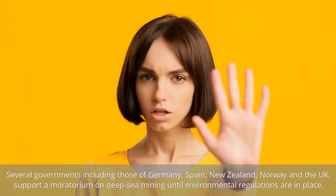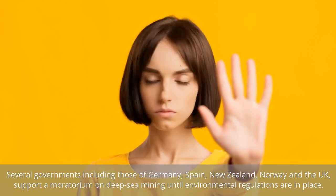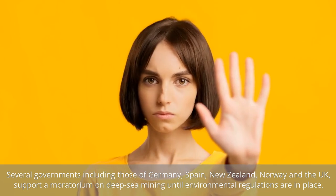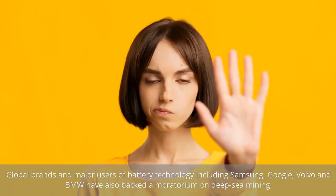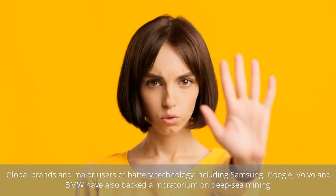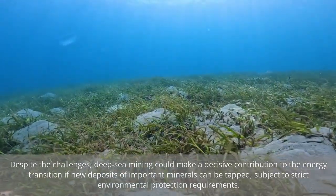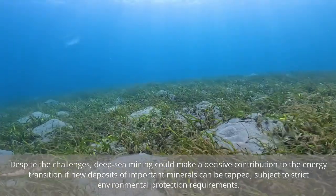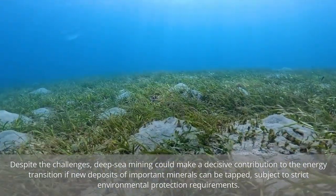Several governments, including those of Germany, Spain, New Zealand, Norway and the UK, support a moratorium on deep-sea mining until environmental regulations are in place. Global brands and major users of battery technology including Samsung, Google, Volvo and BMW have also backed a moratorium on deep-sea mining. Despite the challenges, deep-sea mining could make a decisive contribution to the energy transition if new deposits of important minerals can be tapped, subject to strict environmental protection requirements.